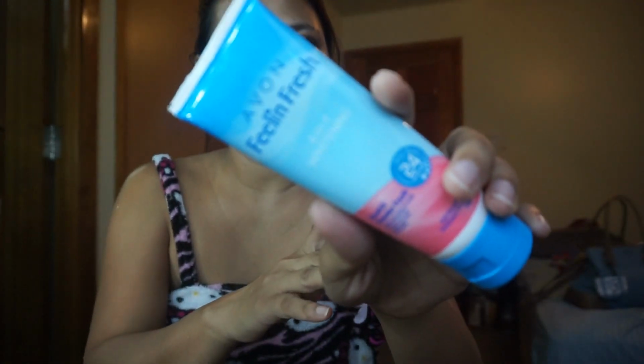And I went home to the Philippines last, I think it was June. I know I didn't vlog about it. I just wanted to go through with the stuff to bring my son here. That's why I didn't vlog. And I got this Avon Feeling Fresh 4-in-1 whitening, and it has actually helped to whiten my underarm. Like, this is only 75 pesos.